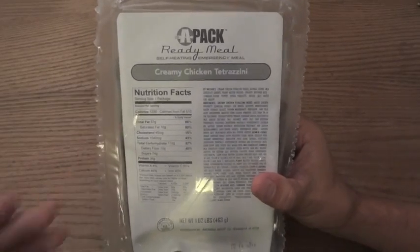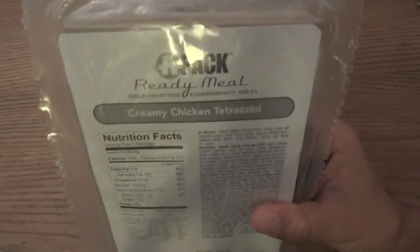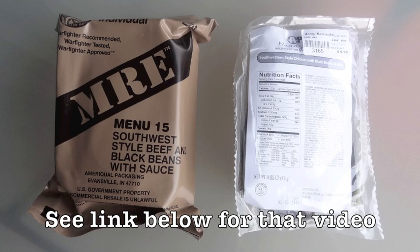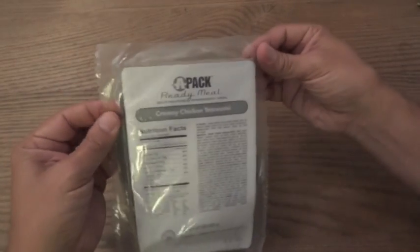Not only have I not had the Chicken Tetrazzini before, I've never really had an A-Pack meal before. I did use one in my recent MRE drop test video, but that was just as a control subject. So I did see what was inside of it, but it was kind of smashed by the time I opened it up. So this will be a first in 2 ways. Let's go ahead and see what's in here.